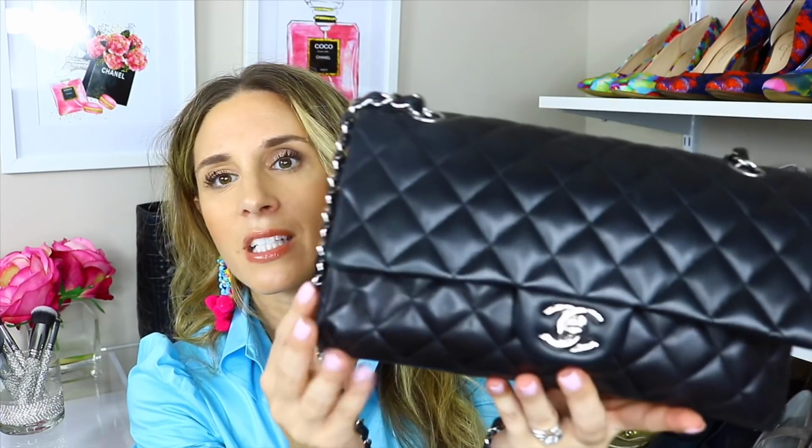So let's first start by taking a look at the bag, so you can see it up close. So again, I have the medium size. This bag does come in multiple sizes. It comes in the mini, the medium, the jumbo, and the maxi.